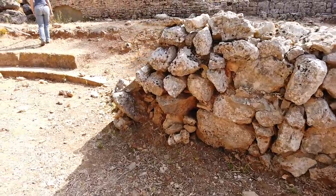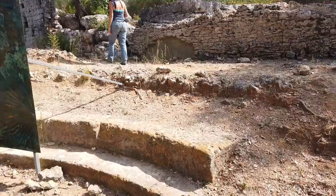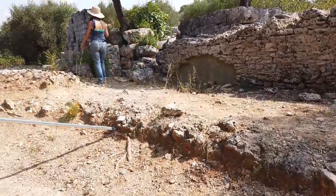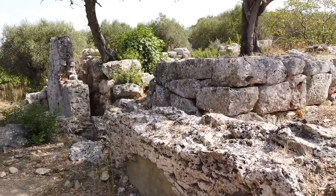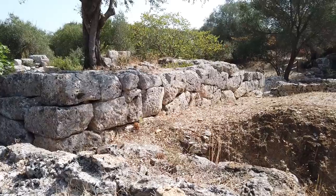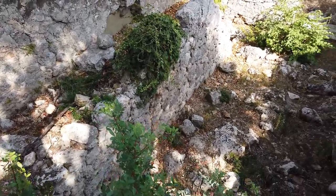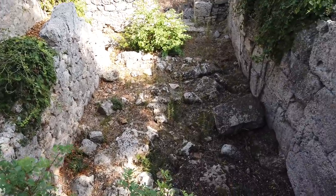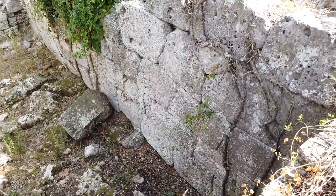As in other places we visited, in the popular quarters of the ancient city, polygonal masonry alternates with small stones or brick walls. Here we have a wall of small boulders. In this room, on the other side, we have a wall of smooth polygonal boulders.